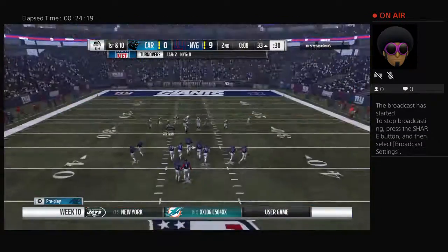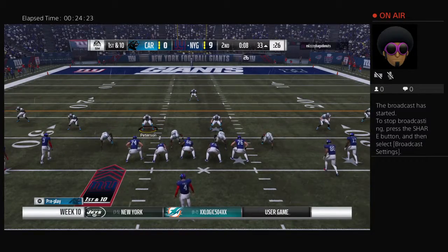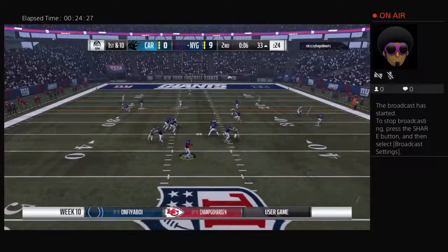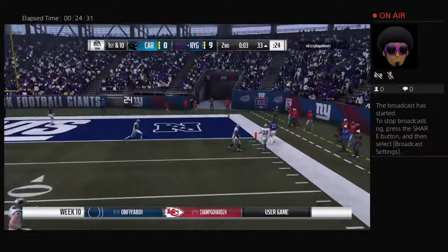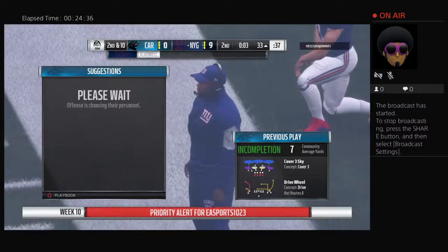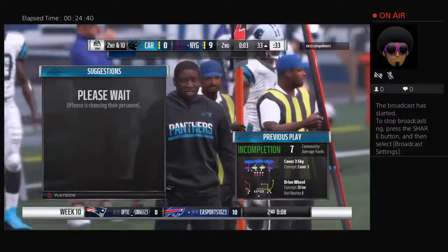So they'll come up 1st and 10 now from the 33. On 1st and 10, Howell. He'll let it go deep for Beckham. And that is caught on the right sideline, but out of bounds, says the line judge. The throw took him a little too far. It's 2nd down.